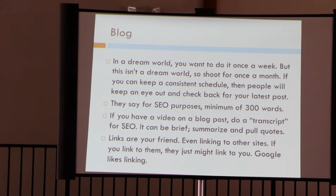And if you have a video that you're putting on a blog post, make sure you do a transcript of it, because Google doesn't listen to your videos, so it doesn't know what you're doing. So you've got to do the transcript so that Google can find all those words and keywords, and then it'll pull it up on the search engine. That's why when you pull up news articles now, they just have a video and the whole transcript below it. That's why they do that.